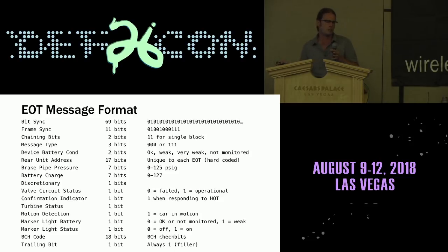This has evolved a bit over the last 40 years as the technology's gotten better. The important things here, though, are the unit ID and the pressure. And then there are some other flags for things like battery condition, whether the rear end light is flashing. A lot of these units now are powered by a turbine that bleeds some air off of the brake line to charge the batteries to keep them running indefinitely. And so these fields are all clear. If you know where to look inside of the packet, you can get the data. They are validated, though, by a set of 18 check bits using BCH error correction. And I'll explain a bit about that in a moment.